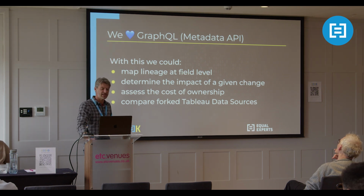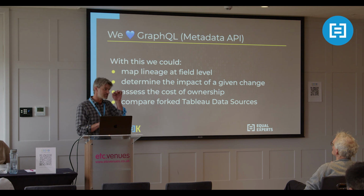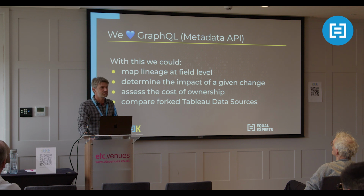And that next dot point, about determining the impact of a given change, pretty much gave us that ability. When a change came across, we could say exactly what the blast radius is. We knew which sheets may experience changes, and we could approach the owners of those sheets and work with them to ensure we were testing appropriately.